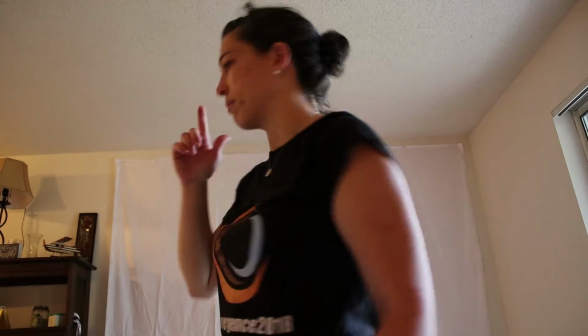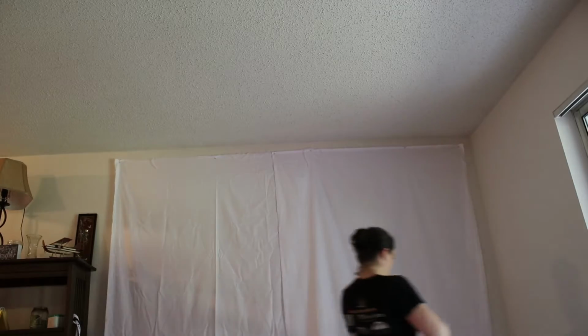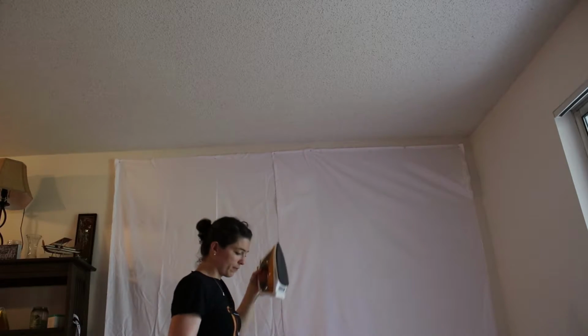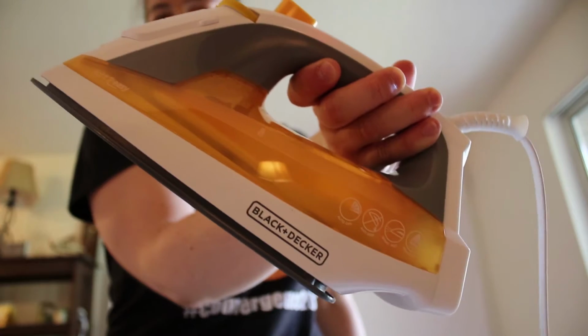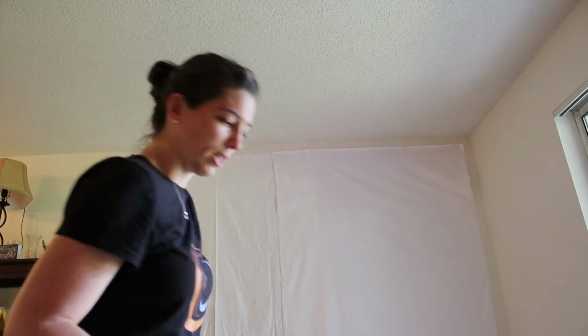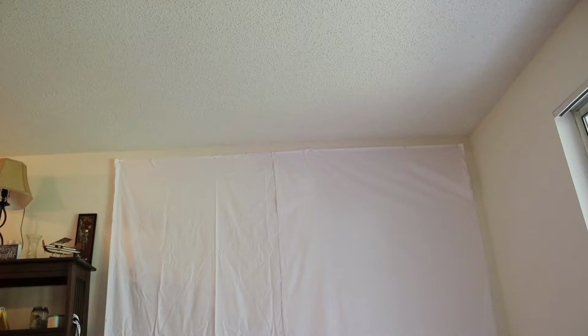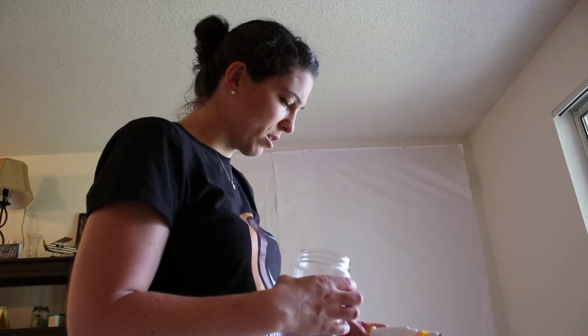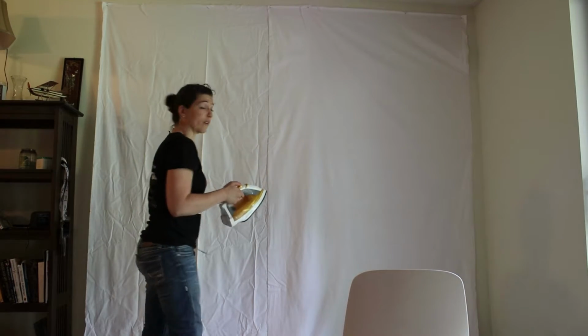I've got to tape the sides down a little bit. Got this iron from Target for 16 bucks. It's either that or spend, I think it was more like $13, it's either that or spend $30 on an iron to make sure that this stays flat. One thing that I understand about quality is that if you choose to invest in a product up front, you're probably going to reap the benefits. Ironing is everyone's favorite part, right?